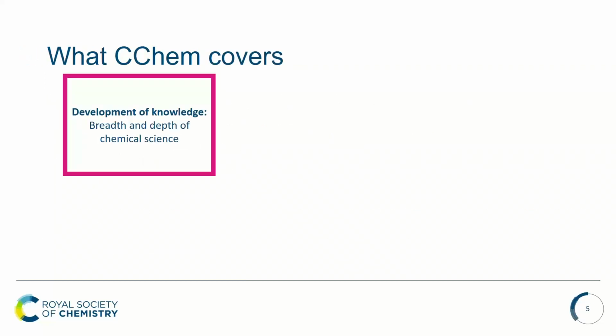So if we look at the attributes that CChem covers, talk us through these, Nellie, as I reveal them. So this is reflecting that last bullet point on the previous slide. Chartered Chemist Award, right at the beginning, we're looking to understand how you've developed your knowledge. So even before you apply, generally our members have to work towards developing knowledge, and you can do that through qualifications and, more importantly, through on-the-job learning. And in this early pre-application stage, we're looking for the breadth and depth of chemical science and how you use it. So some of our members use this initial stage as an opportunity for further CPD that gets them up to the level for Chartered Chemist.